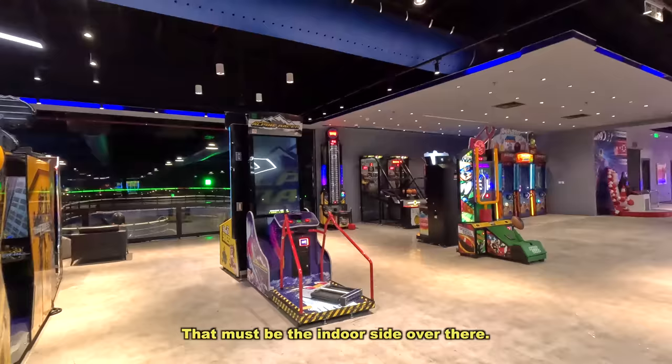And we are walking through an arcade here. I guess we can stop there. That must be the indoor side over there. And the waiting area, there's the outdoor all along here.